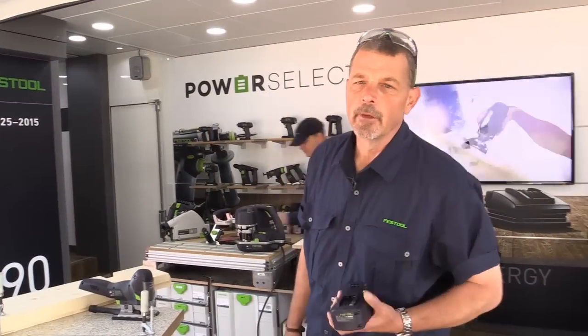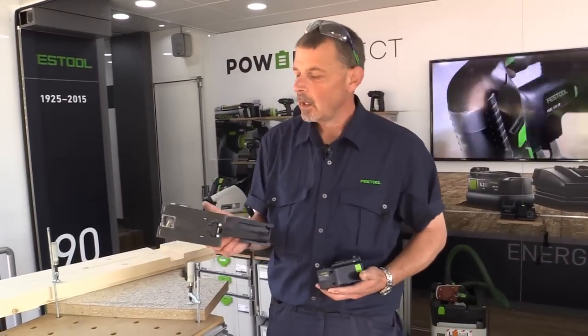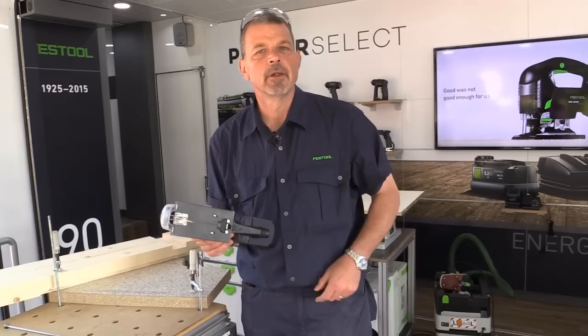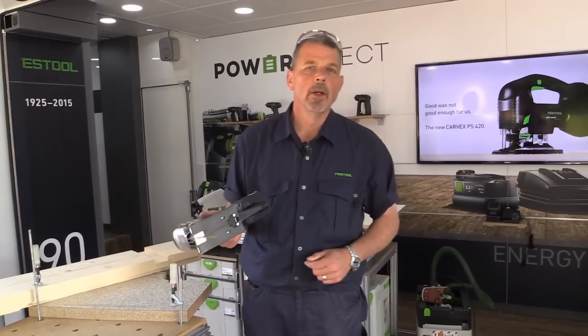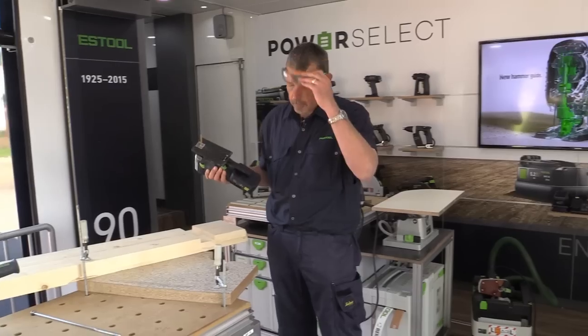Okay, so the theme this year on the Unplugged Road Tour is of course 18 volt. And if you work with any machine from Festool, including working with a jigsaw, we can work with a battery powered machine but of course achieve exactly the same result as you would do with a corded machine. But cut quality is always important. So we can work with a jigsaw.